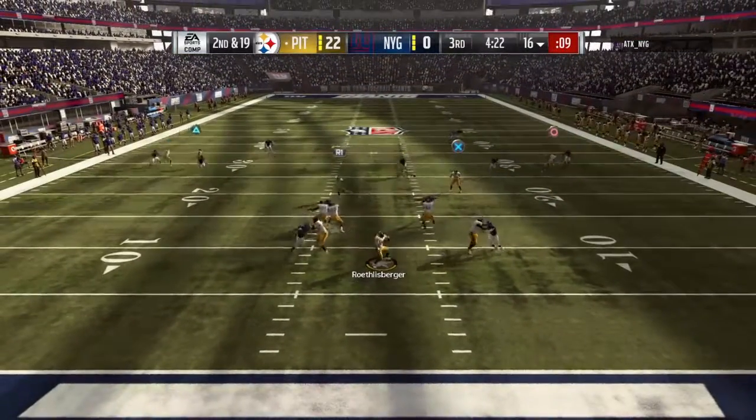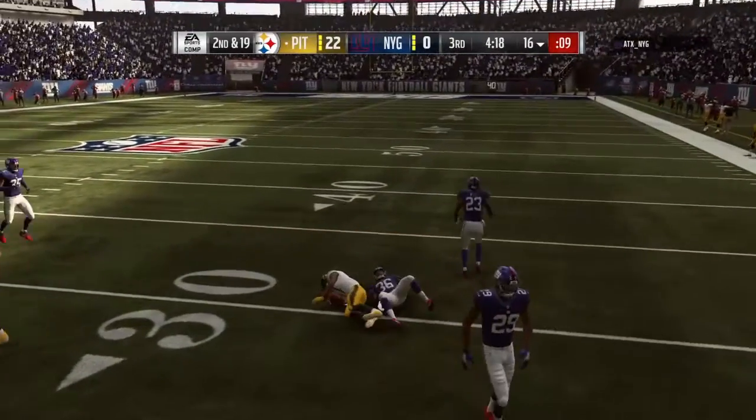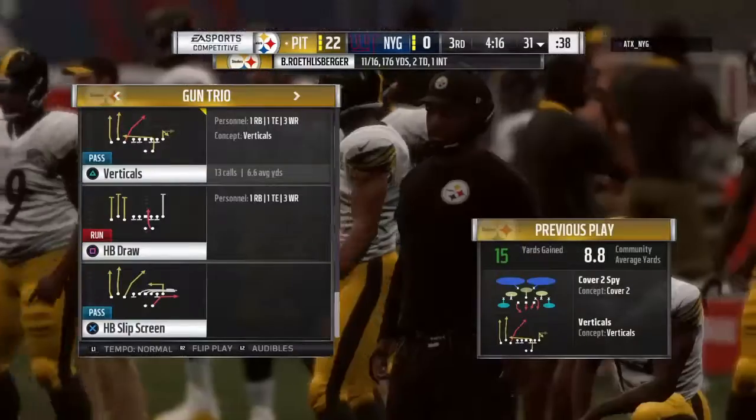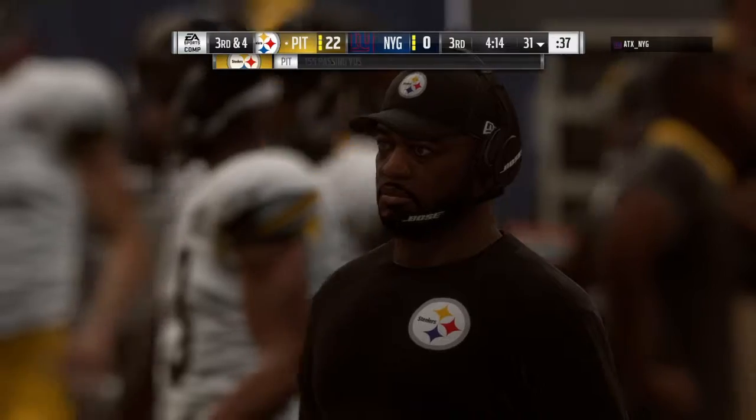Out of the gun, it's Roethlisberger. And open right side, it's Rodgers. And they'll take him down at the 31-yard line. It'll be a pickup of 15 as that'll lead to 3rd down.